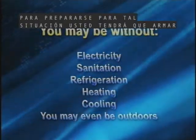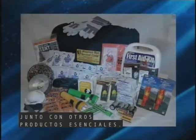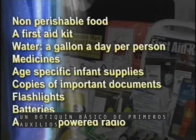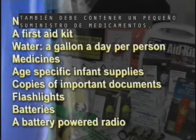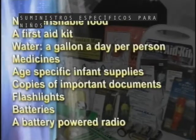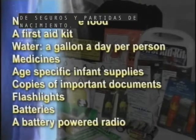To prepare for such an event, you will need to build an emergency supply kit and keep it freshly stocked with certain essential items. Your kit should also contain non-perishable food, a basic first aid kit, and water. At least a gallon a day per person is recommended. It should also contain a small supply of medicines, age-specific infant supplies, and copies of important documents you may need, such as insurance policies and birth certificates.